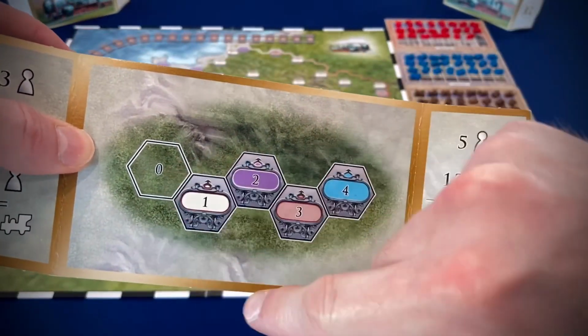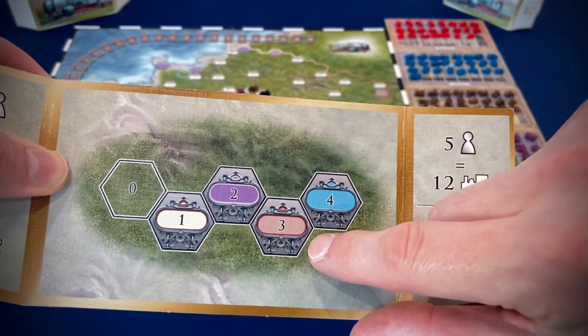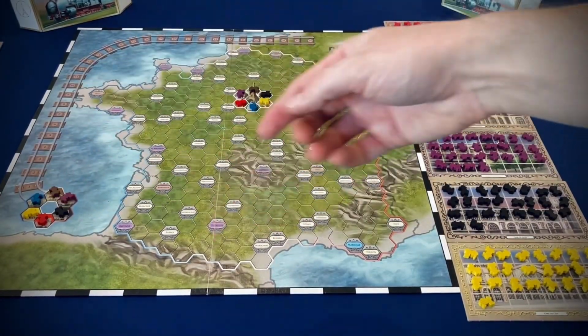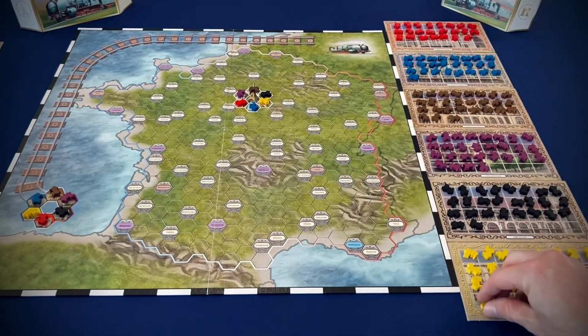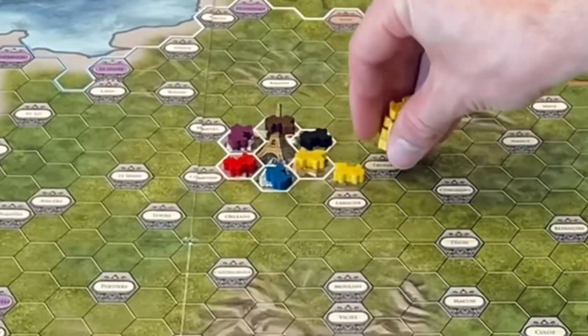So most spots are worth 0, but if you touch a white city, that's worth 1, 2 for the purples, and so on. So every city that you touch is going to up the value on this track over here of whatever train color that you placed. So let's say this player starts the game by placing yellow trains. You always take them from the boards over here and place them on the map adjacent to another yellow.